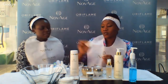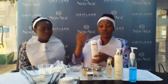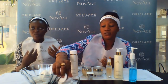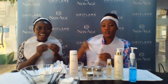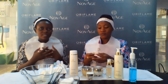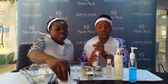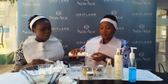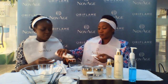So another thing, we go further to the toner. What toner does is to give a deep cleanse. Even though the cleanser has taken away some dirt, the toner removes more, and the final traces of impurities are taken off your face. If you like, you can also use two pads so that you totally take off the dirt and the dead skin. Just a little of these two, very little.